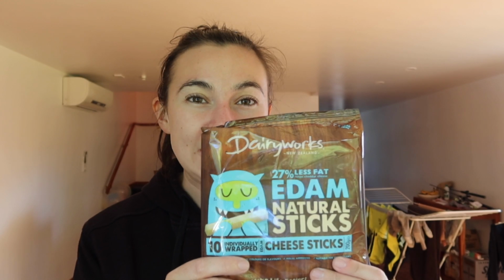I then got some Lurpak, and then some grated cheese. This will last us probably the next 3 weeks, to be honest. I don't tend to buy a lot of cheese. I then did buy, I haven't bought this in the last few weeks, Edam sticks. These are again really good for lunches as a little snack. You can get loads of different branded ones. I just got these again because they were on offer.